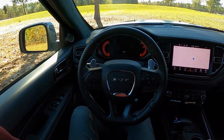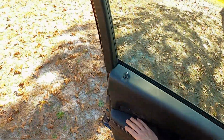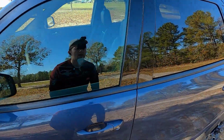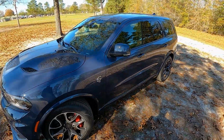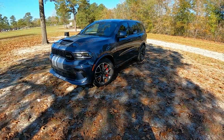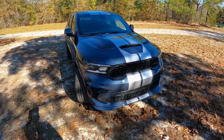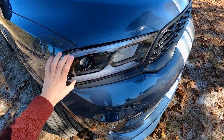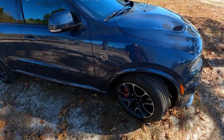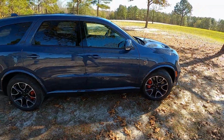Let's hop out, take a look around the car. Oh man, it got windy. This beautiful gray paint and gray racing stripes really set the truck off. I like the new LED headlamp design that they went with for the Durango Hellcat. Big old chrome Hellcat badge, really lets people in the school parking lot know what you're packing.